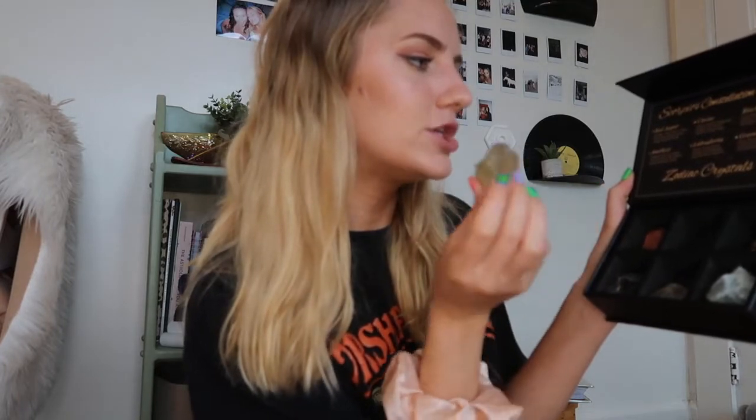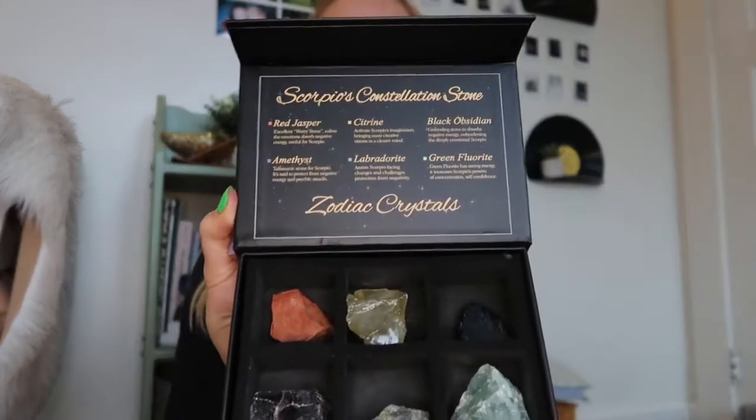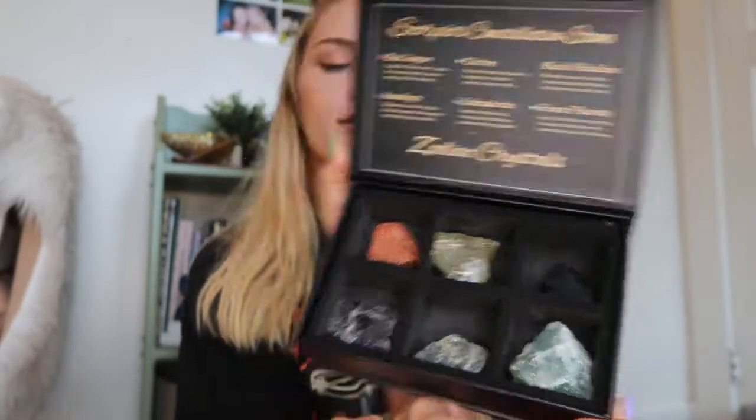So, the Scorpio crystals are red jasper, amethyst, citrine, labradorite, green fluorite, and another black obsidian. The citrine activates Scorpio's imagination, bringing more creative visions to a clear mind. Nice. Okay, these are the rocks close up. We love. Oh, also, I don't think I said the date. Scorpio is October 23rd to November 22nd.